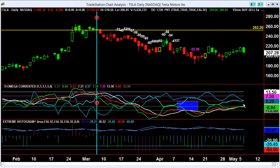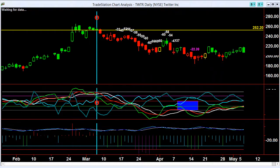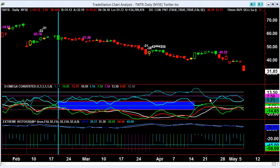Tesla, again, nothing, same separation there, still weakness. In fact, it's getting worse there because with the lower peaks, and now you're dipping below it, the steel below the cyan. Not pretty. More of the same ugliness with Twitter.